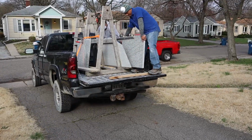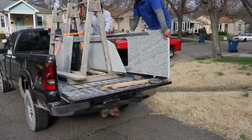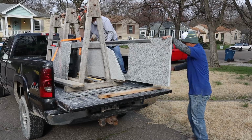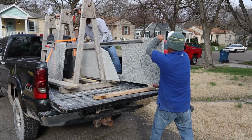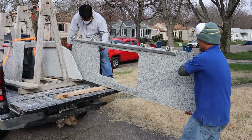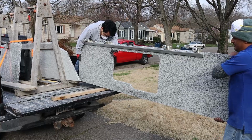So the first step is to remove the slabs from the truck and get them into the house. This is a pretty significant feat considering each one weighs at least 200 pounds. The larger one weighed about 300 pounds. So these guys are working hard to get those things in there safely. A lot of work and a lot of effort goes into this particular process.